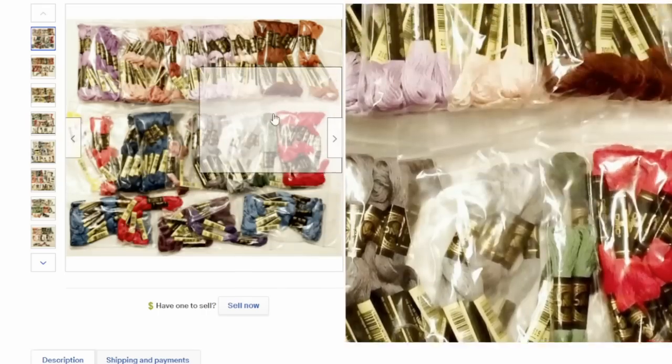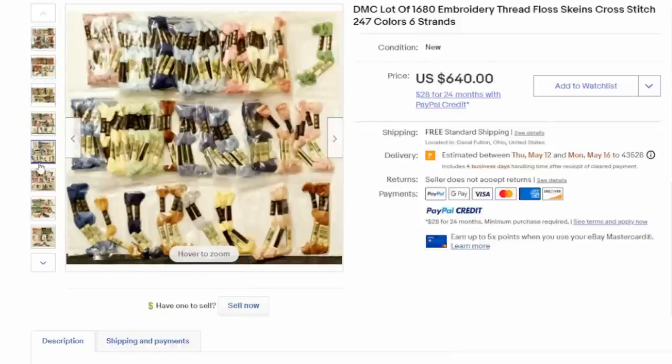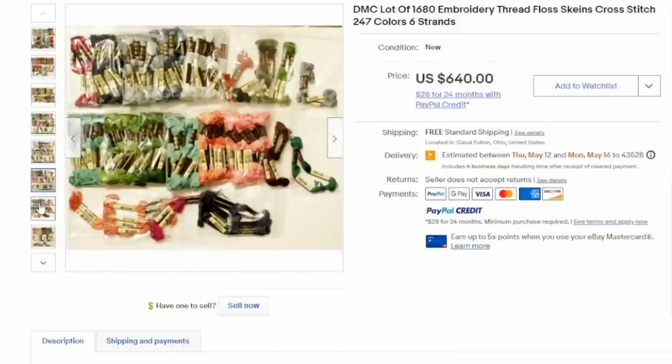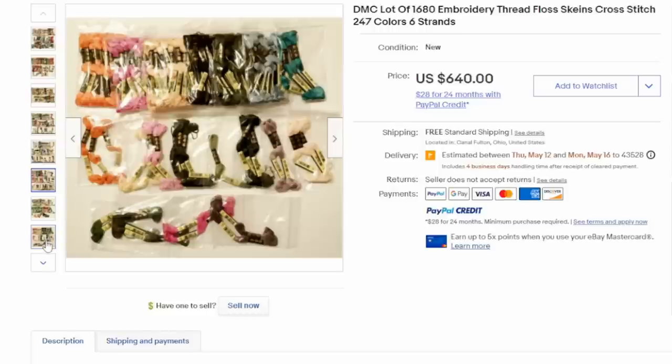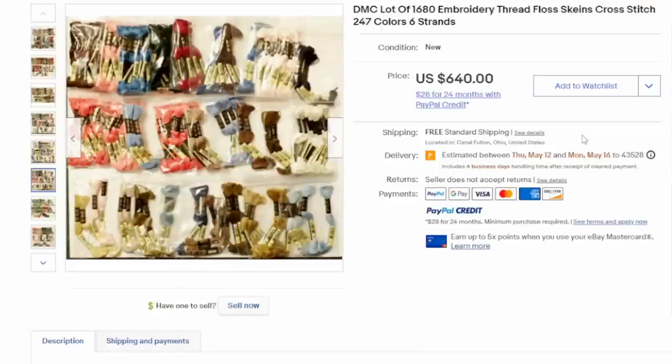This one actually looks like it probably came from a defunct store or a business going under. You see a lot of this. There aren't as many people that do it, but they're still highly sought after. There's still quite a bit of people that search these out and do cross-stitching. This assortment went for $640.